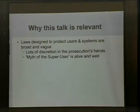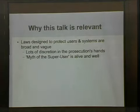Lots of discretion in prosecution's hands. This is not safe right now. There's a great article by a guy by the name of Paul Ohm, who prosecuted Bradley Councilman, called The Myth of the Superuser. Most laws out in this field are written as if every computer criminal is such the elite hacker, is so brilliant.